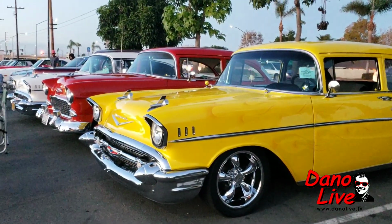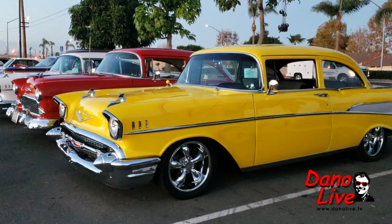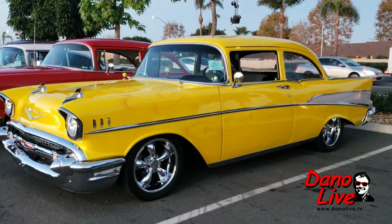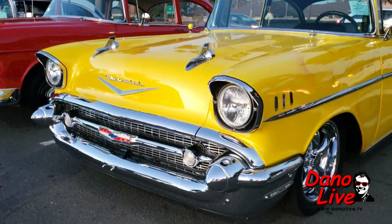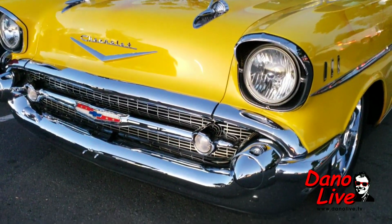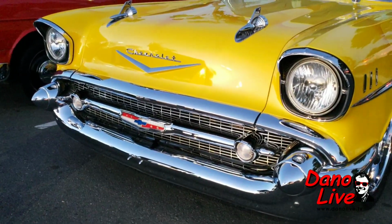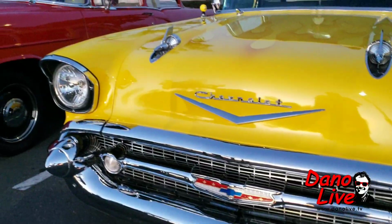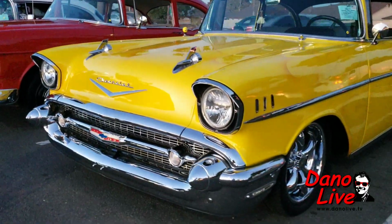You got some Tri-5 Chevys, bookends, 57s to a 55. We don't have a 56 in this row, but we got two posts and one sedan. Mainly why I'm pointing these 57s out especially is these are California 57s, and how you can tell a California 57 as opposed to other states' 57s is this bumper here is a one-piece bumper. So anytime you come across a 57 Chevy and you want to know if it's a West Coast car, look at that bumper and examine it. If it is one piece, it's a California car. Otherwise, the rest of the states, they made them in three pieces.